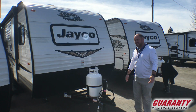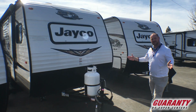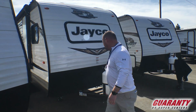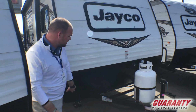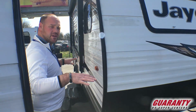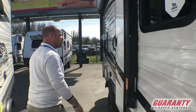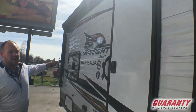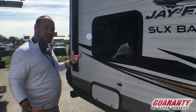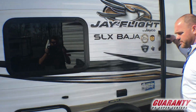Today I want to show you this 2019 Jayco 154 Bunkhouse. This is a nice small package, but lots of stuff inside. You got a nice big propane tank up here. This is the Baja edition, so you get 4 stabilizer jacks, 1 on each corner, so when you get there camping and set it all up, you're going to be nice and solid, not a lot of rocking around. You do have a power awning on this unit with speakers. They've moved the speakers down here to the bottom, which I think is going to help out on the sound quality. Let's take a look inside.